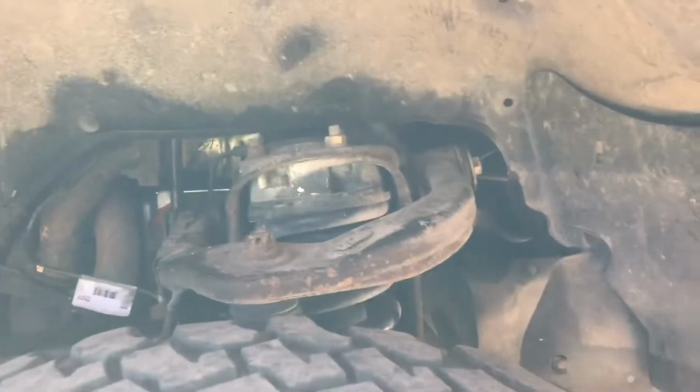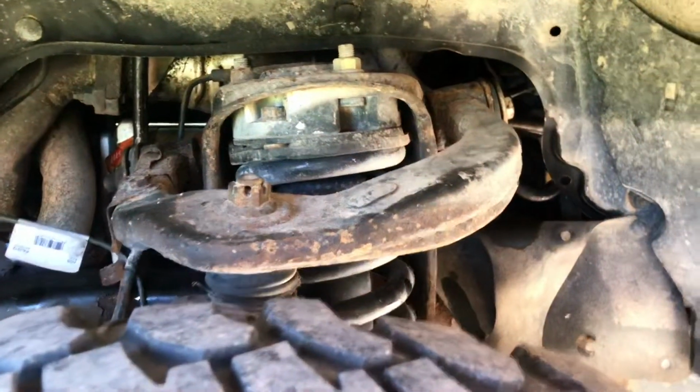Got a Rough Country lift on it. Used, $100, couldn't complain. Brand new shocks, all the shocks from Amazon.